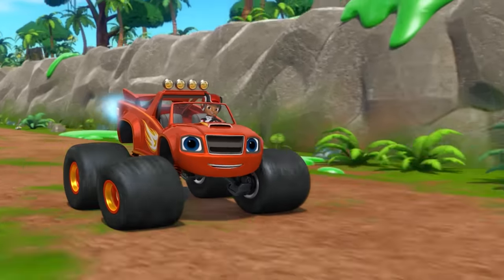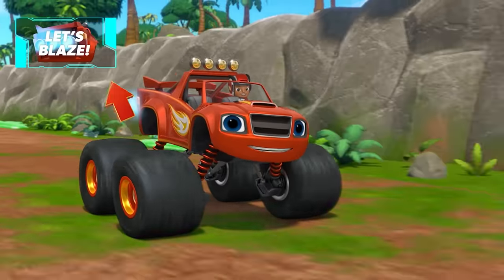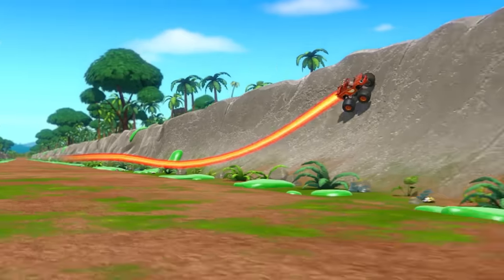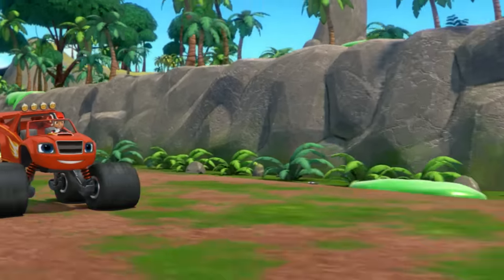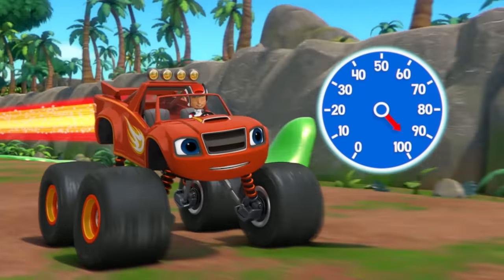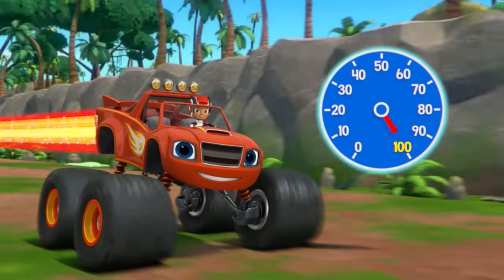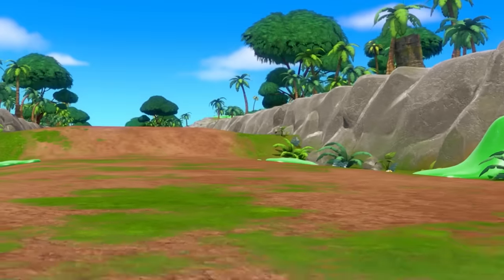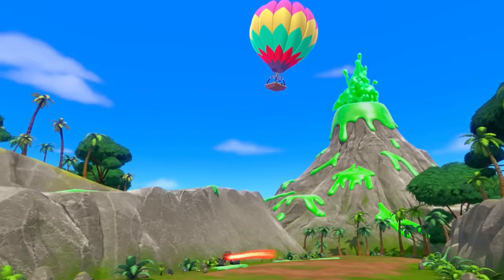To give us blazing speed, say, let's blaze! Let's blaze! Let's check our speedometer to see if we're going 100. Is the arrow pointing to 100? Yes! We're coming, Crusher and Pickle!